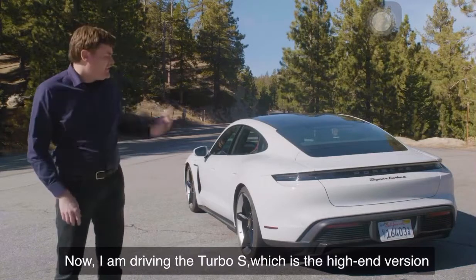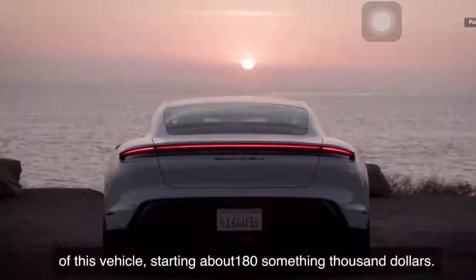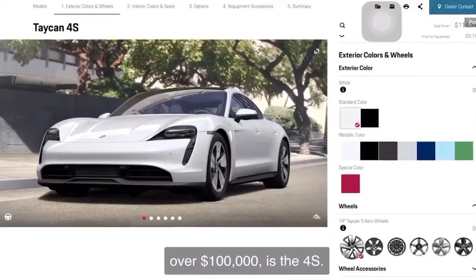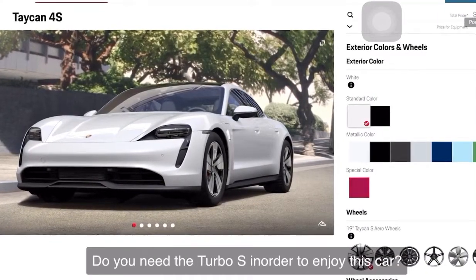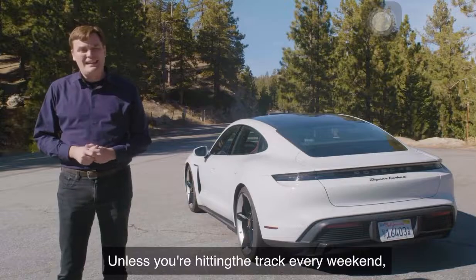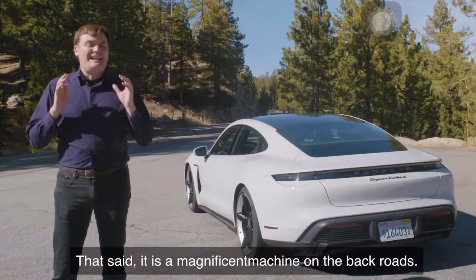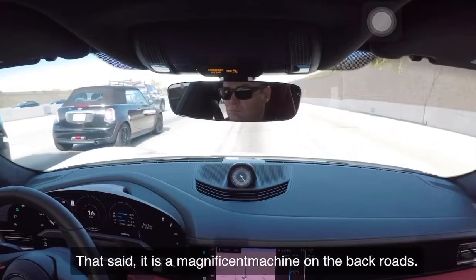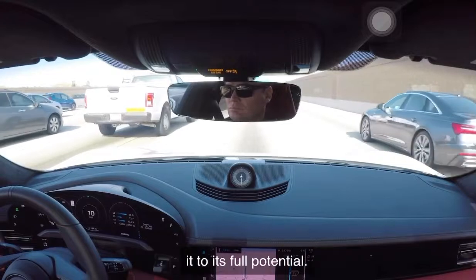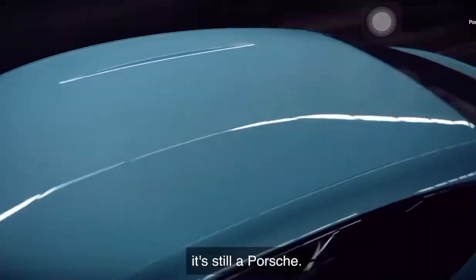Now, I am driving the Turbo S, which is the high-end version of this vehicle, starting at about $180-something thousand. There's also the Turbo, which is much cheaper, and even cheaper than that, starting a little bit over $100,000, is the 4S. Do you need the Turbo S in order to enjoy this car? No. Unless you're hitting the track every weekend, you probably don't need all the power that's in this car. That said, it is a magnificent machine on the back roads. Of course, it's great to have the most powerful motor, but again, drivers are unlikely to use it to its full potential. But regardless of which version of Taycan a person purchases, it's still a Porsche.